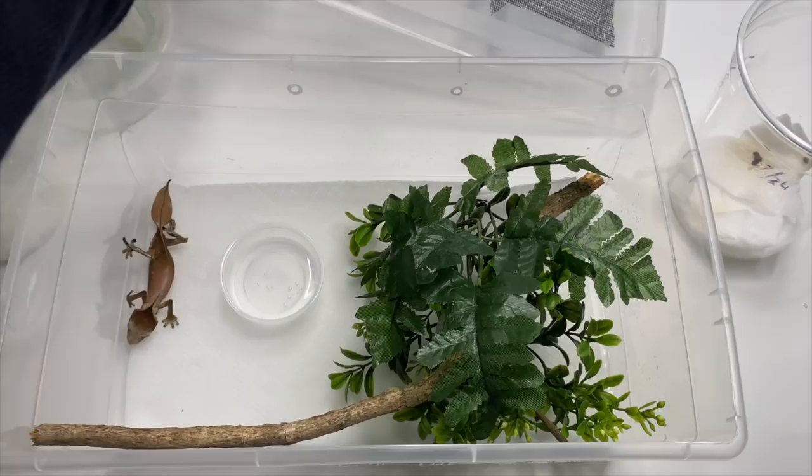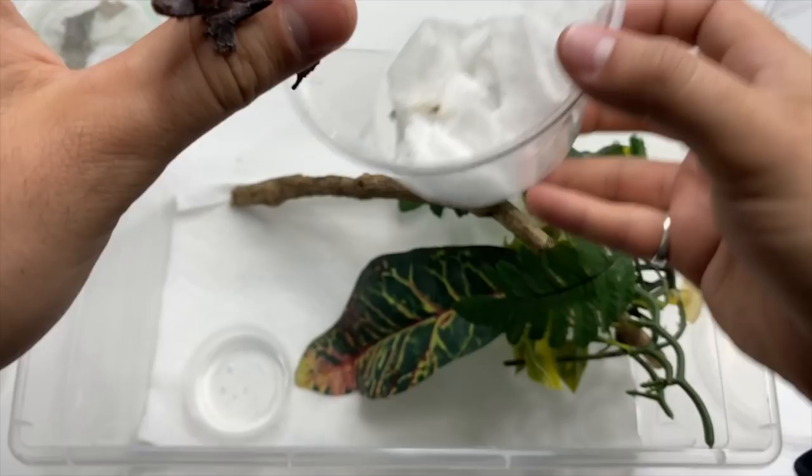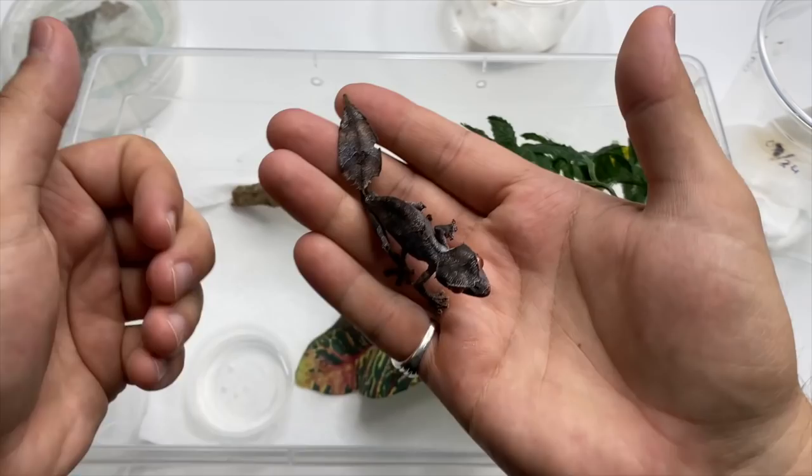I really like this one. It's really cool looking. Are you in shed? Yeah, you might be actually. This is just a younger male. Really dark. Beautiful coloration. You're okay, buddy.